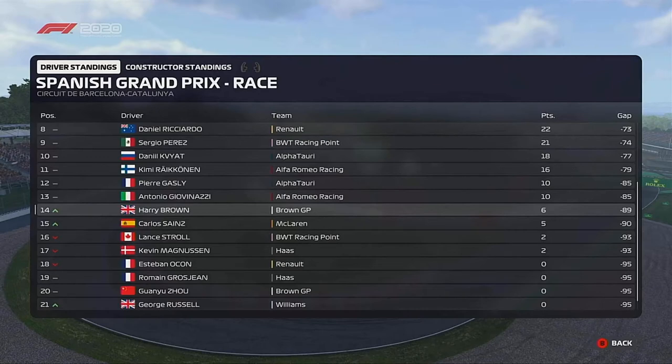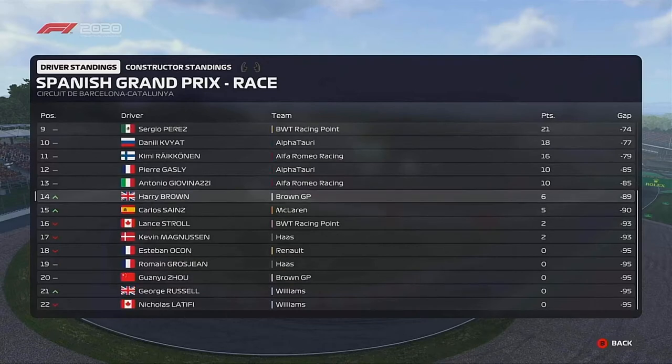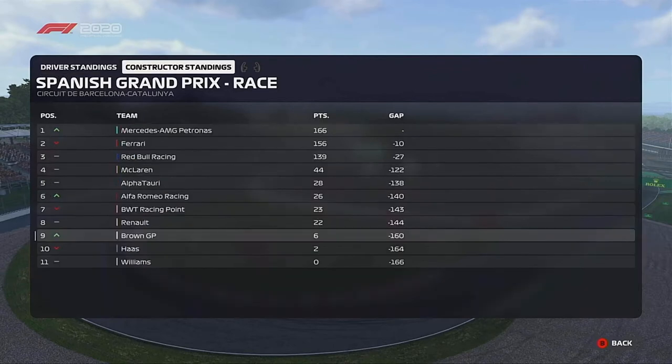We actually jump Carlos Sainz, which Carlos Sainz will be feeling very bitter after that, just by a single point as well. So that move at turn one really did cost a lot to Carlos Sainz. We actually go ahead of Haas and Williams as well. We were already ahead of Williams after the Dutch Grand Prix, so we have just jumped Haas there. We're now 4 points clear. And the next ones up the road are Renault with 22, but that's too much to think about at the minute.